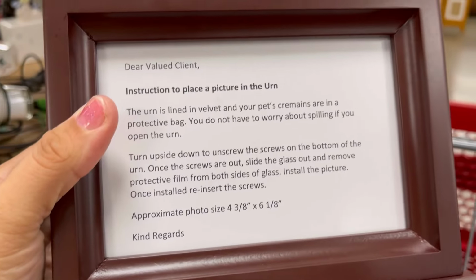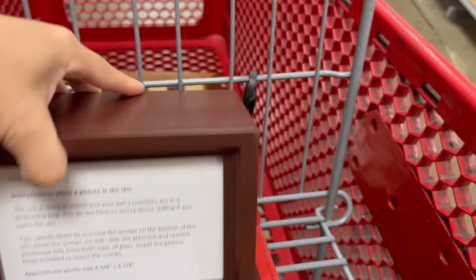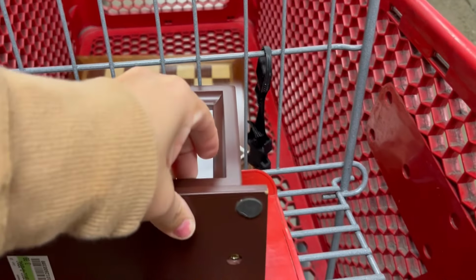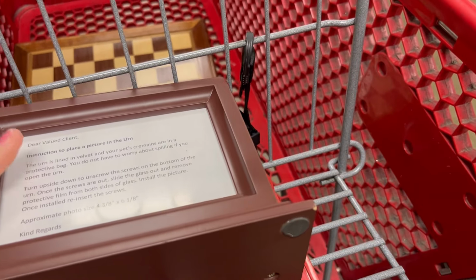So this piece is a pet urn, and I was trying to open it to see if there were actually ashes in there. However, with one hand, I could not quite get it open. I'm hoping there wasn't.